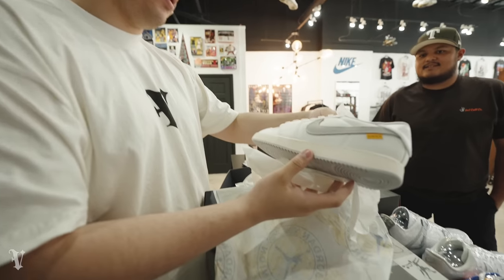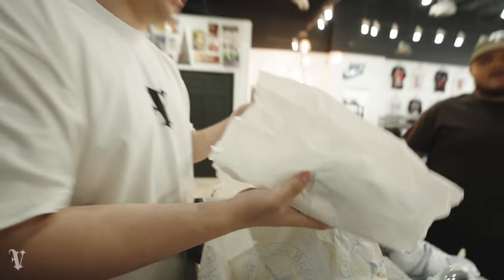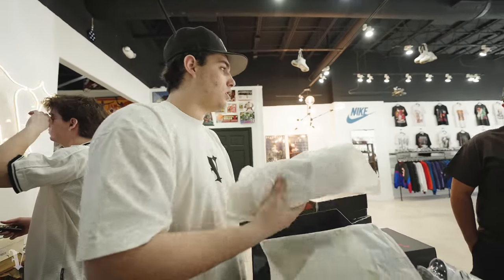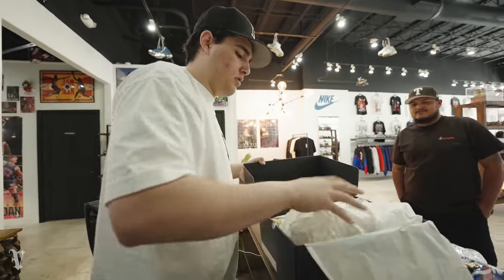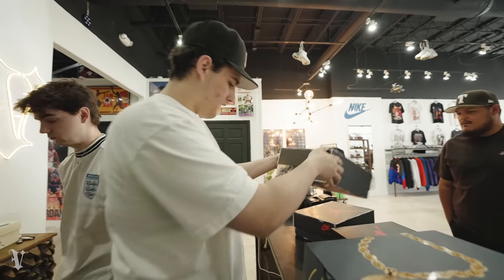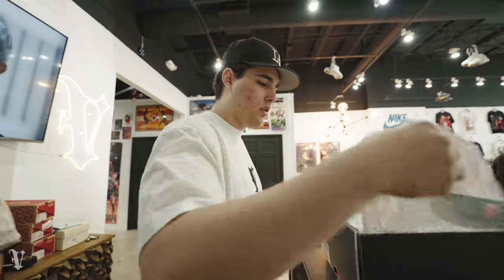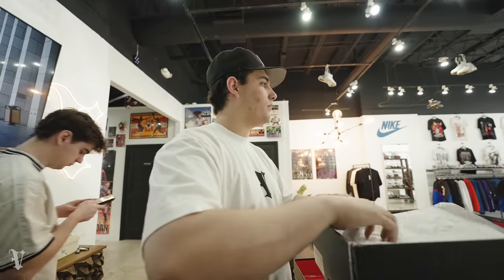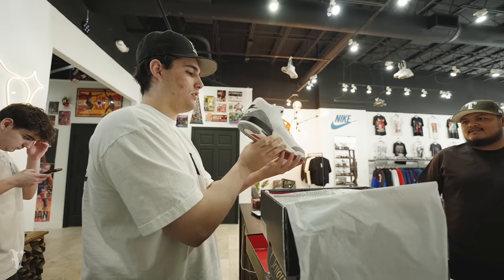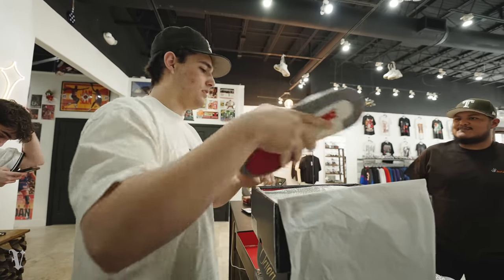A canvas pair. Got a seven. I've never had a neutral gray, or I've never had an AJKL, honestly. I thought they were pretty clean, but yeah. It's just the sizing is too small for me. Usually I try to double up on all my pairs. I feel you. First pair of threes kind of gets you on them.